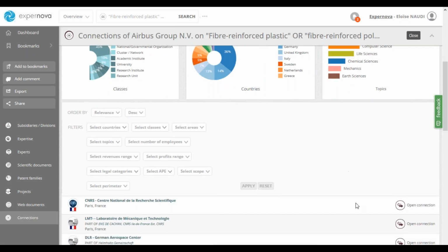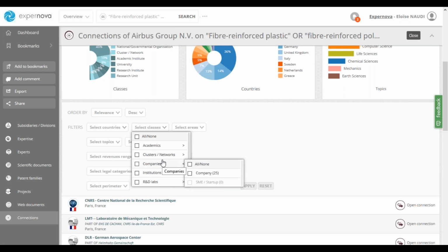Below, we can see the list of the different organizations with which Airbus has collaborated. And we can see some filters. So you can filter per country, for example, if you want to target a specific geographical area. And you can also apply a filter per type of organization. For example, if you identify an organization which is interesting for you, you can double check here that this company is not already working with your competitor. So to do so, you can use this filter.